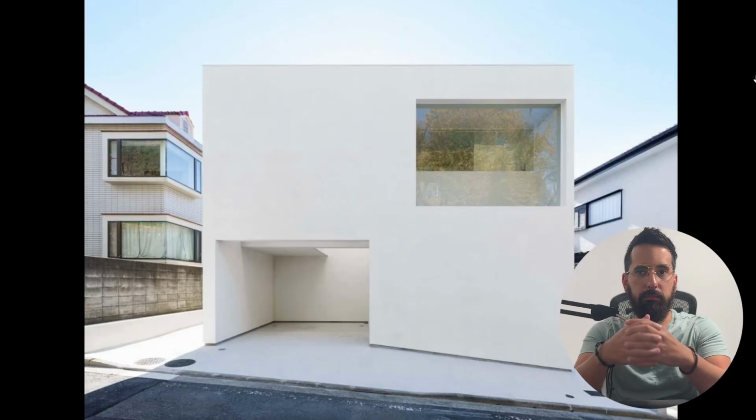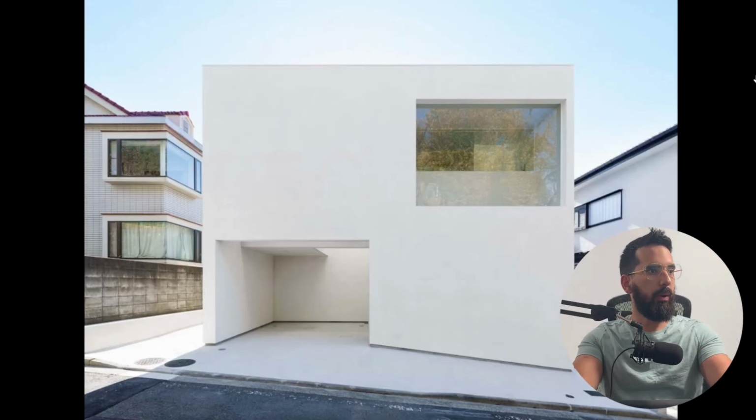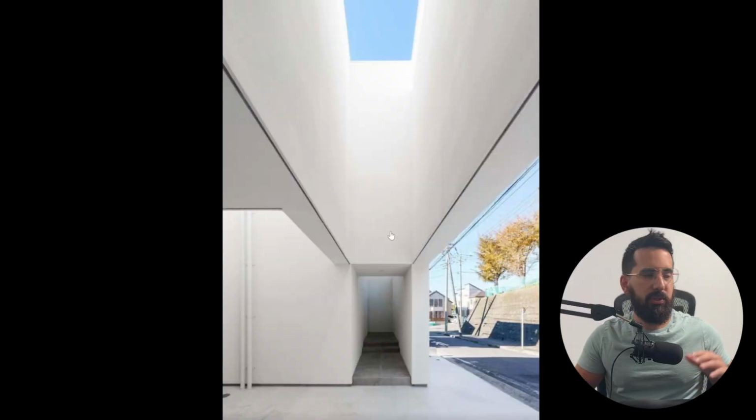Now, right off the bat, this is the facade. Nothing crazy going on. You have a window top right. Seems like there's another window behind it, and then you have a carport with a light well. Nothing crazy, and this is not the reason why I thought this was an architecture student's design. As a matter of fact, when I look at this, I'm like, okay, something crazy is about to go down inside.